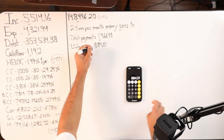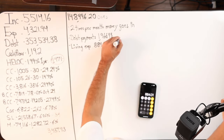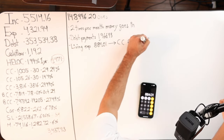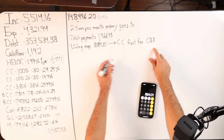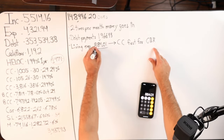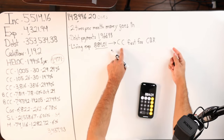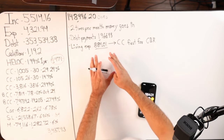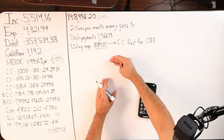Now, some of this $884 could get spent on a credit card first for cash back rewards. And then from the HELOC, we would make one withdrawal to the credit card on the due date and pay the statement balance in full. That helps keep more of her income staying in the HELOC for a longer period of time.